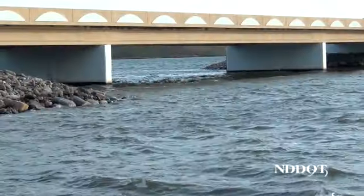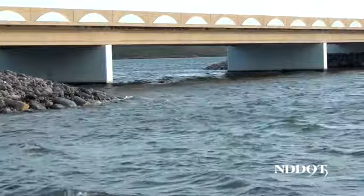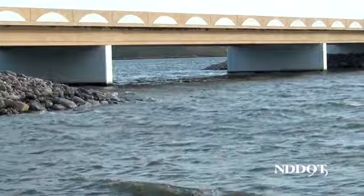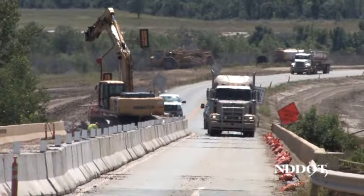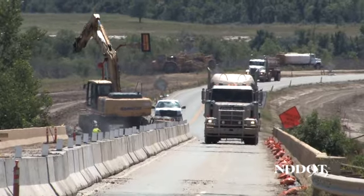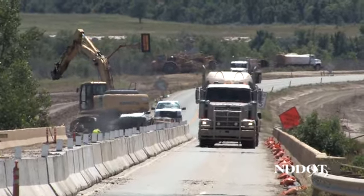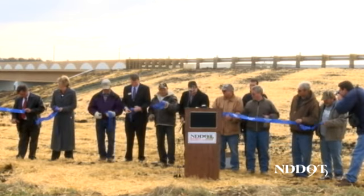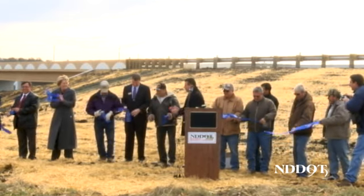This also accounted for the length of time required to build the structure, as it is essentially equivalent to constructing 2 bridges. To accomplish this, traffic traveled on 1 lane, alternating direction of travel while oncoming traffic was controlled by a traffic signal. The community of Sibley held a ribbon-cutting ceremony to celebrate the completion of the project.